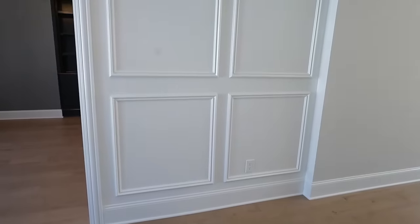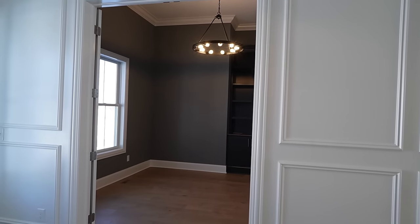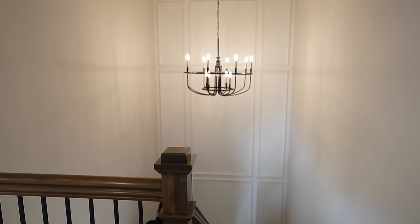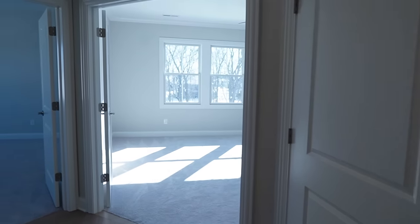And then back at the front entrance to your left, you had a home office. The realtor was in there, so I didn't film that, but I also love the crown molding in this house. It's such a nice touch. They also had it incorporated in the staircase. So this right here is your primary suite.